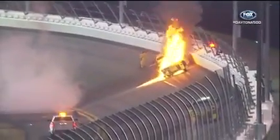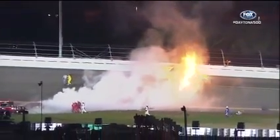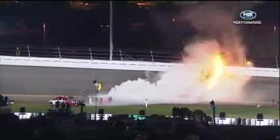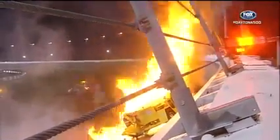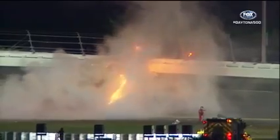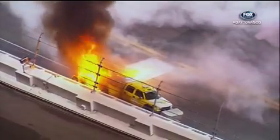Oh my gosh. And all that spilled jet fuel found something hot to ignite it. Safety workers quickly on the scene. And this is a bizarre twist to this Daytona 500. Down in turn number 3.